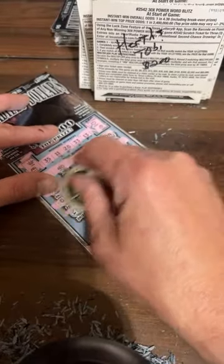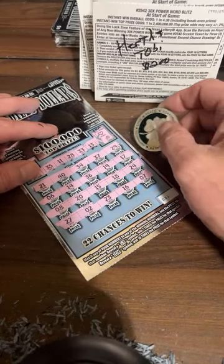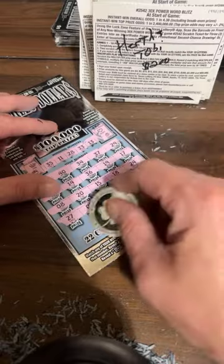Looking for a 35, looking for an 11. Not seeing a 35, not seeing an 11. Looking for 28 and 33. And number 13. Number 13, not there. Have a good night.